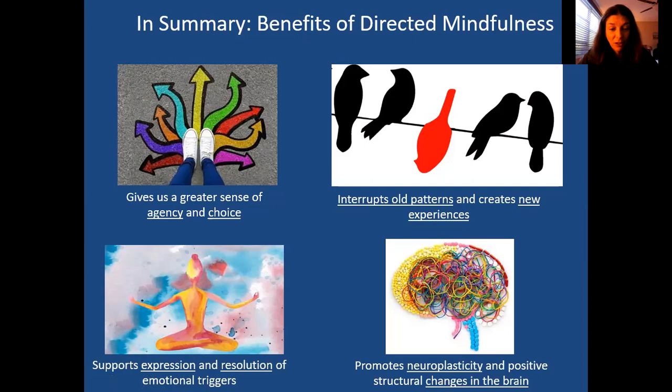Supports expression and resolution of emotional triggers. Because emotions are part of that cluster. And once you change other things, you also change your emotions, okay? And, emotional triggers. So the triggers don't become triggering in the same kind of way. The response could become different once you work with the cluster, okay? And of course, as I just said, promotes neuroplasticity, so changes in our brain, and positive structural changes in our brain, all right? So for example, it helps our prefrontal cortex, the thinking part of our brain, get a little bit more active. It helps the limbic system in our brain, the emotional part, get a little bit calmer, right? So things like that are pretty useful.